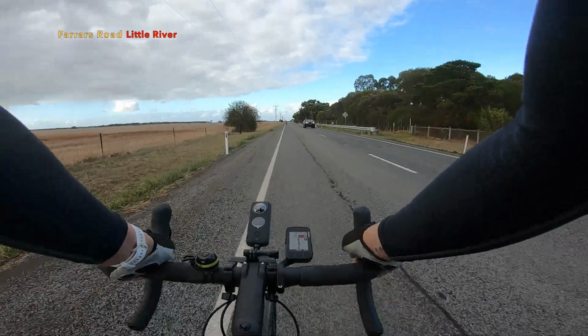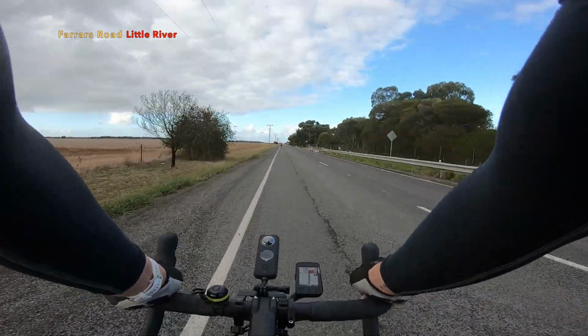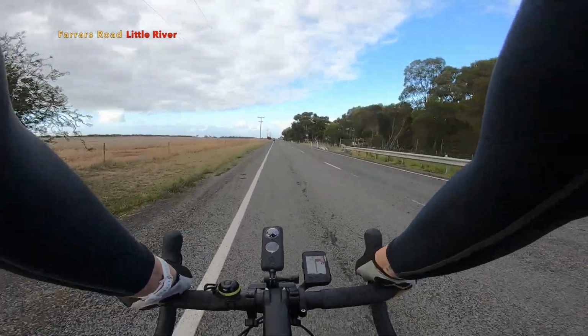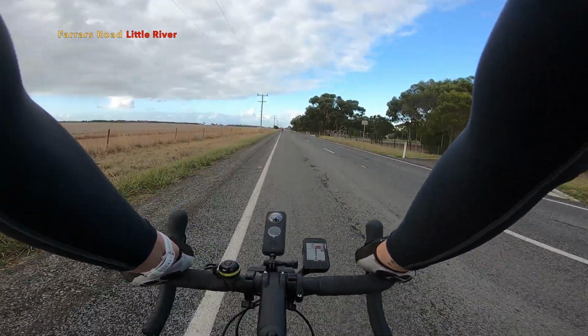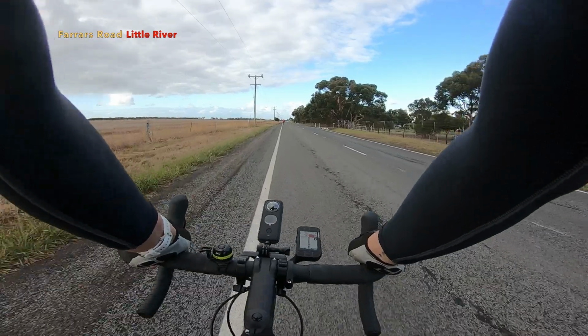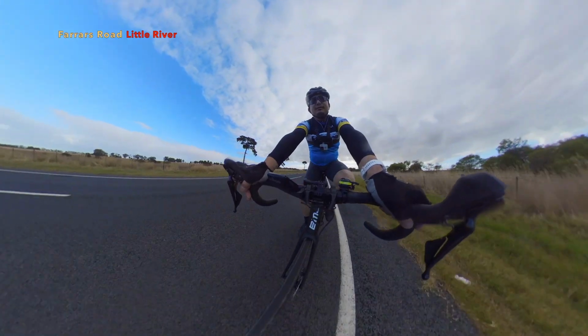So we continue heading south. And look at Kevin, he's opening fire now. Let's get more comfortable. So start chasing him. And yep, we are heading to Lara now. Let's go!